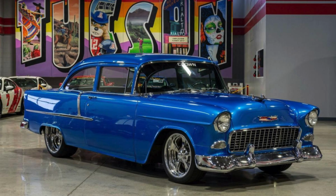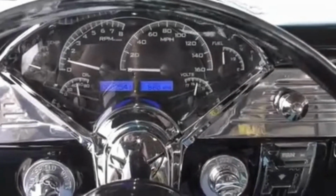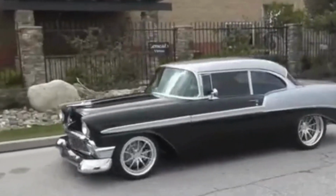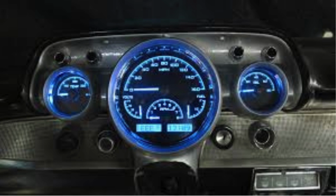A resto mod auto blends the charm of a classic vehicle with modern enhancements, and these cars undergo restoration while incorporating contemporary technology, performance upgrades, and updated amenities. Some key features include a modern drivetrain, enhanced interior comforts, subtle exterior modification, and integration of modern electronic systems. This fusion offers a unique driving experience that appeals to enthusiasts seeking the nostalgia of vintage cars along with the modern conveniences.